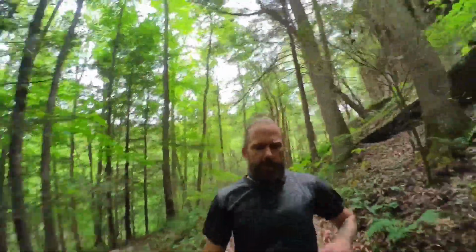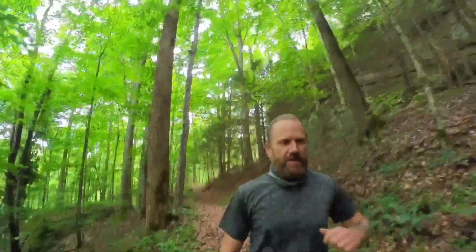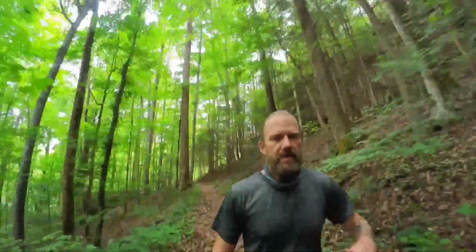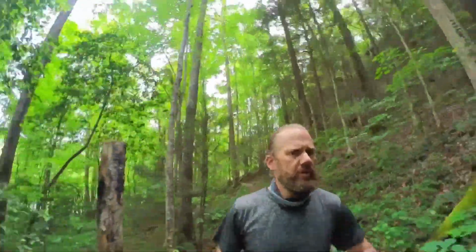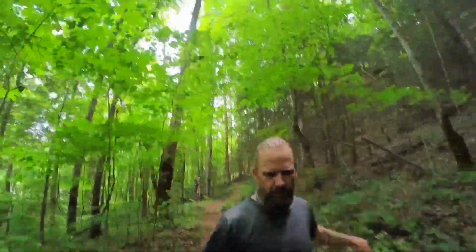And you know, I just realized while I was running down here, I've never actually run this section. And to be perfectly clear, I've only done it twice. This is my third time. I've only done it in cold weather. So I realized I've never been here like this. It feels like a completely new trail.